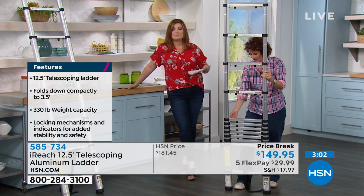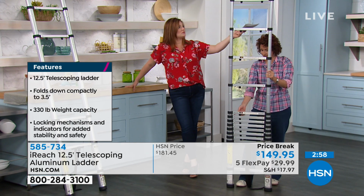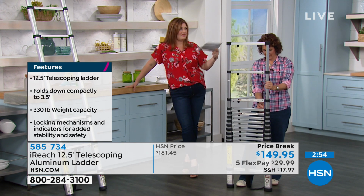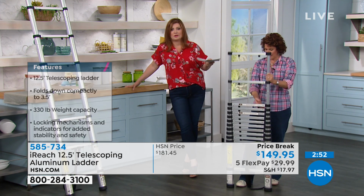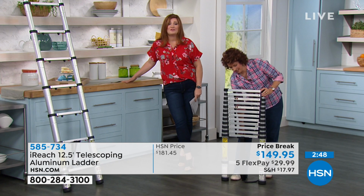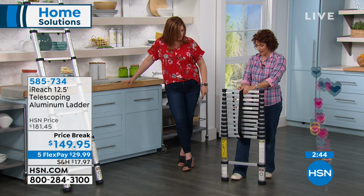Right. And maybe you have a small garage, maybe you don't even have a garage. Think about where you would store those big things. A lot of us leave them outside and they get rusty and old and filthy and dirty, and then they don't work great because they don't open and close smoothly. This is something you could literally put behind a door, slide underneath a bed even if you wanted to. Or in between the refrigerator and the wall, that little area too.